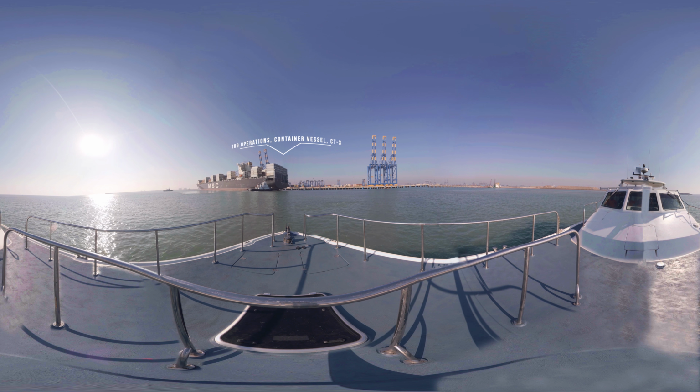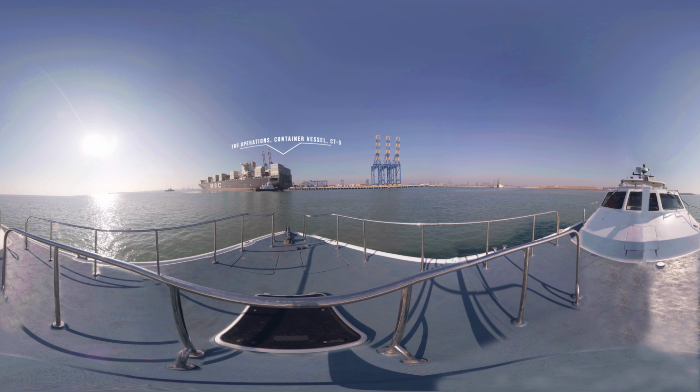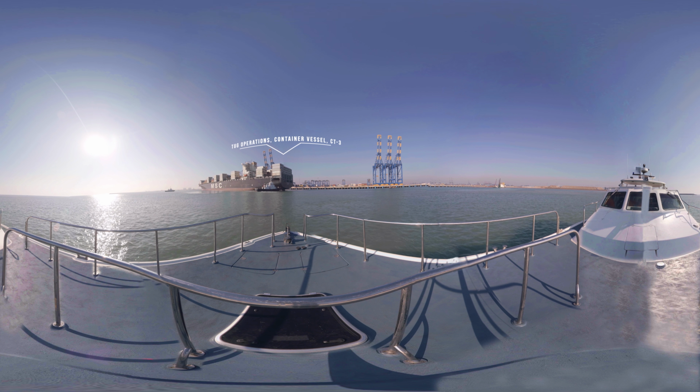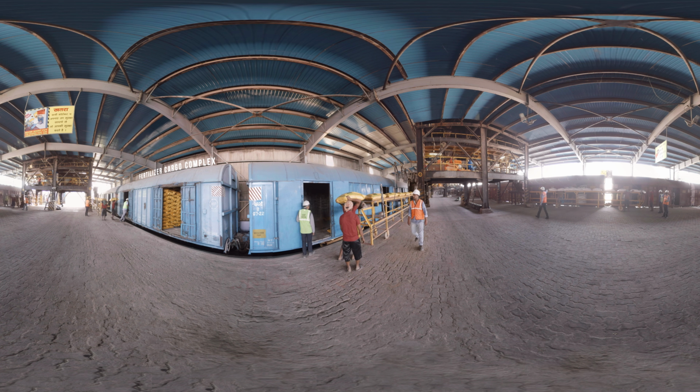From afar, as we look at the tugboats, we can see port operations underway. It is a wonder that such small boats can move such large vessels. With capability to load 10 trains per day, the fertilizer cargo complex dispatches fertilizers to various regions across India in the most efficient manner.